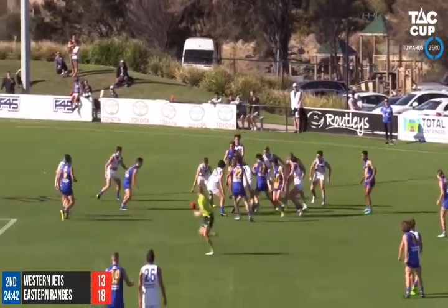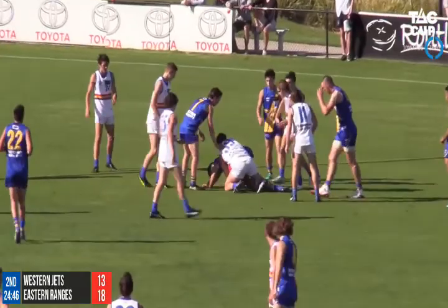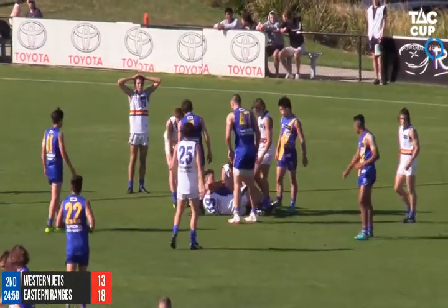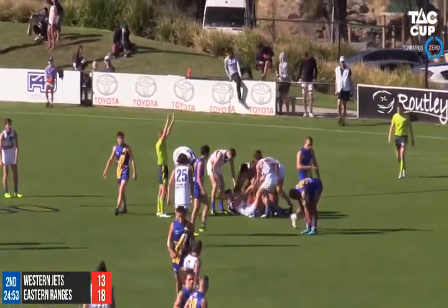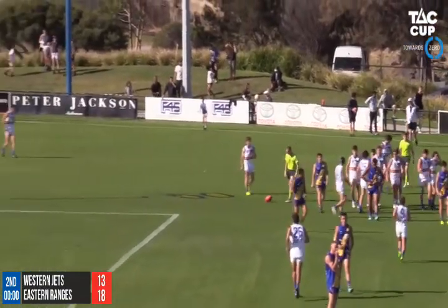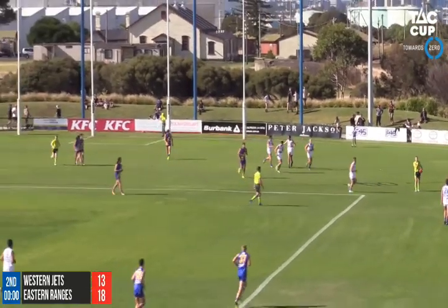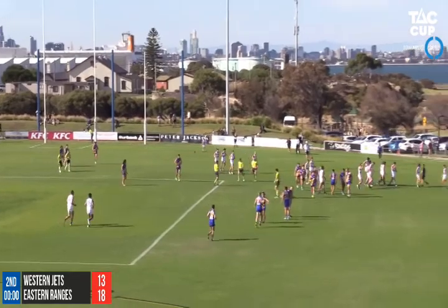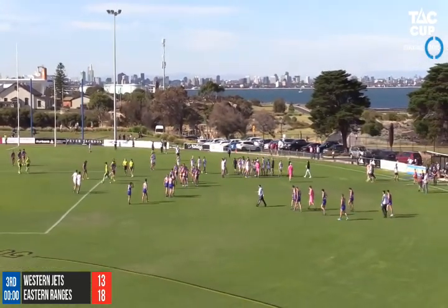Nice long ball in. Ball to ground it goes. Rudik can't break away. And that will be half time here at Burbank Oval in Williamstown, and not a lot of scores on the board here. Rangers 2-6-18 are leading the Jets 1-7-13, so a 5-point margin at half time here.